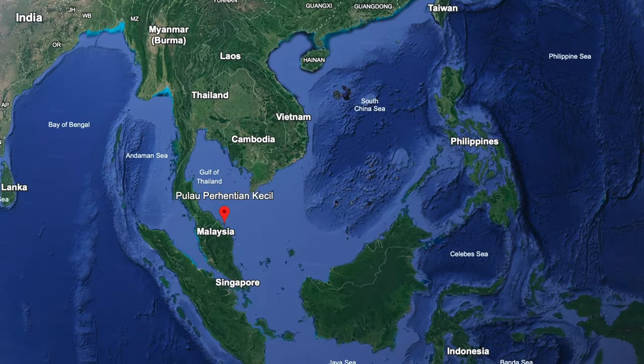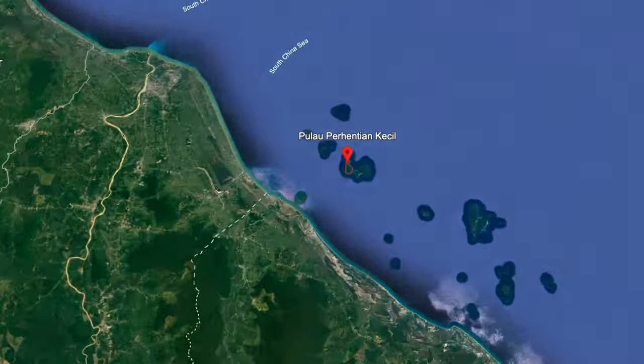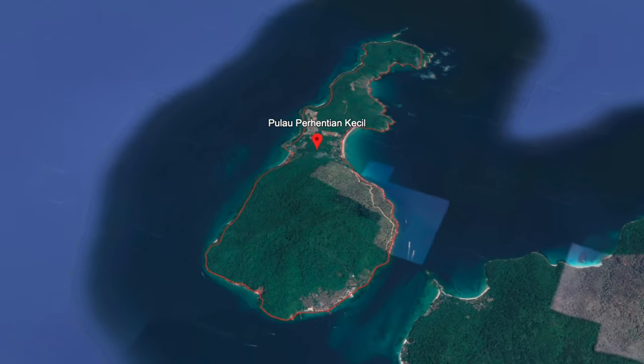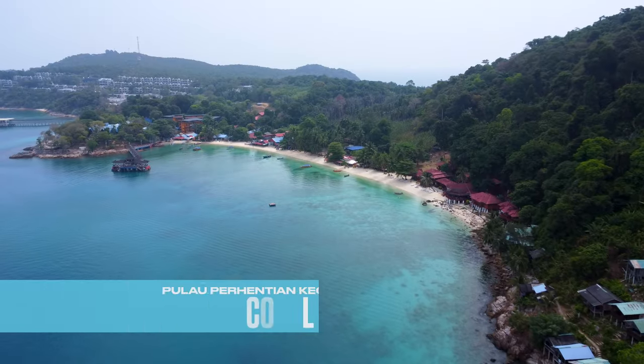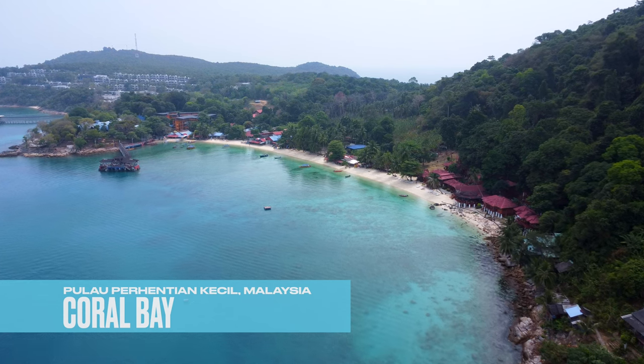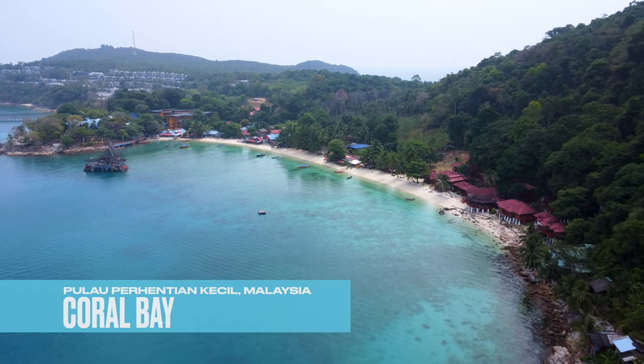So the Perhentian Islands is actually two islands, hence Perhentian Islands. We're staying on the small island. I think it's called Kecil Island. That's typically referred to as the backpacker island, the cheaper island, which is good for us backpackers. And we are staying on Coral Beach. I think the main beach is called Long Beach, so we're gonna take you there in a little bit.